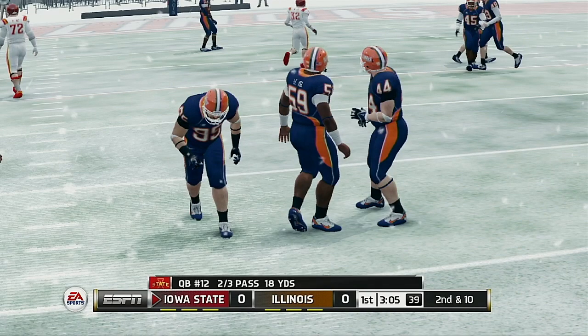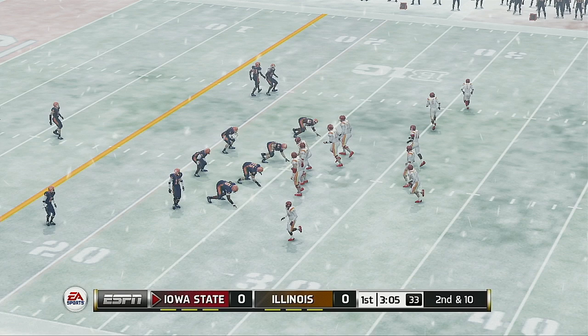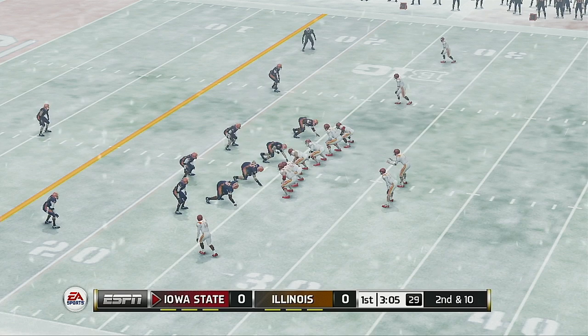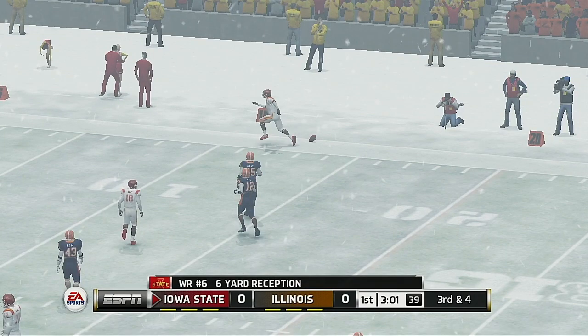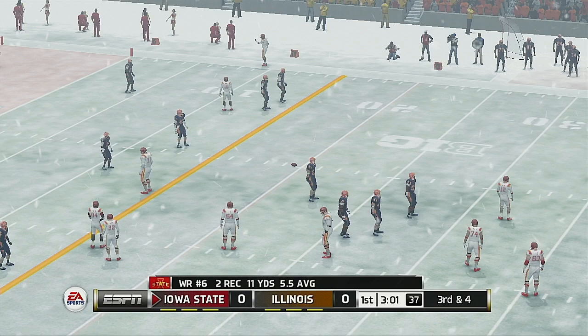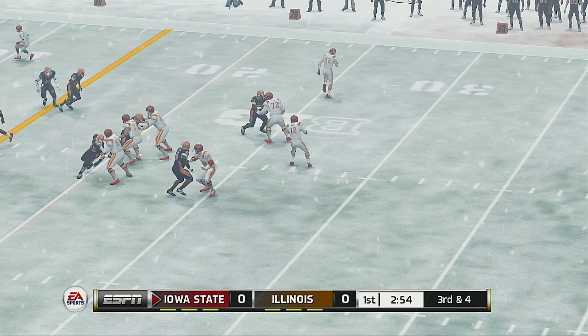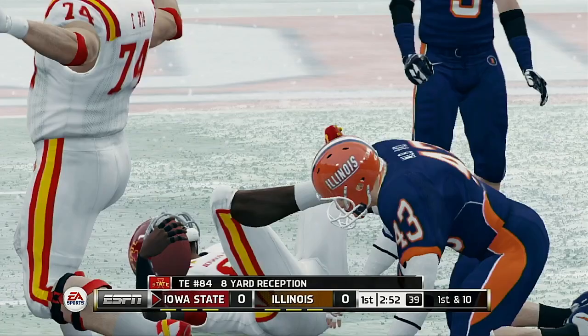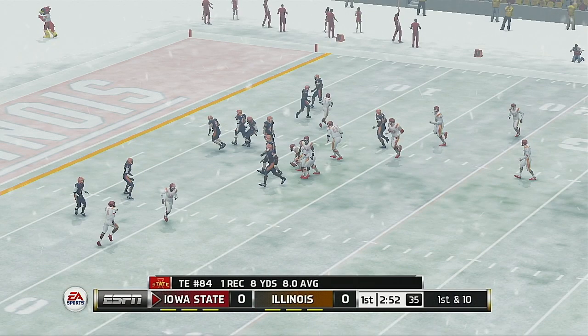Pass incomplete, trying to get it to his receiver. Caught with room to work. He's out of bounds at about the 19-yard line. And he's level at the 11-yard line. A nice completion to the tight end. A good play here, and the thing that I notice is that he provides a nice big target out there for the quarterback.